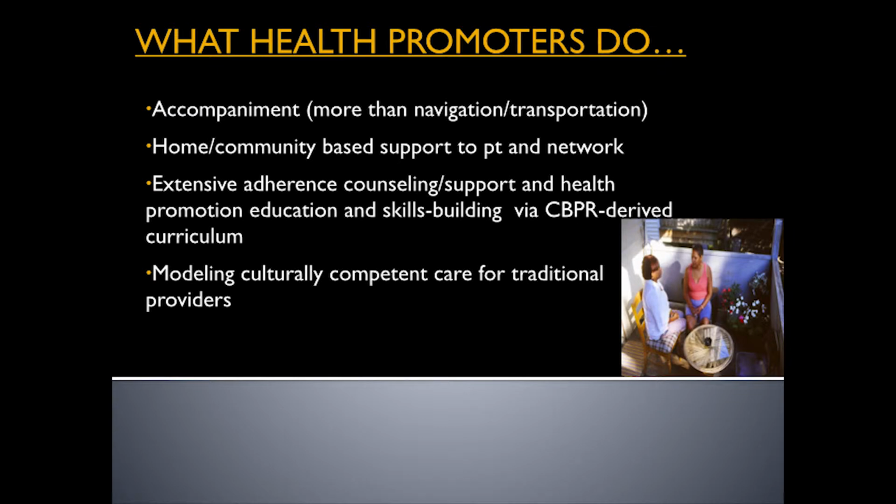There's something about having a community health worker in the room where you're being witnessed, which makes you a much better provider and much more likely to really listen and come up with a treatment plan that is real, that is relevant, that is likely to be effective when that person goes home.